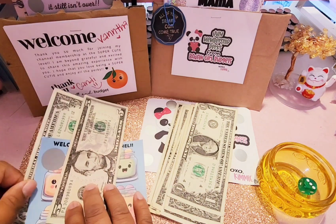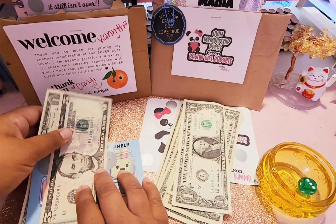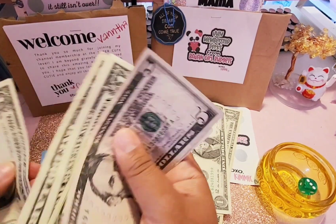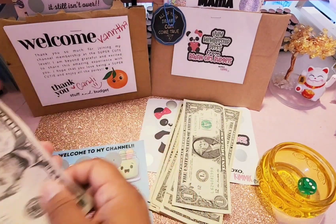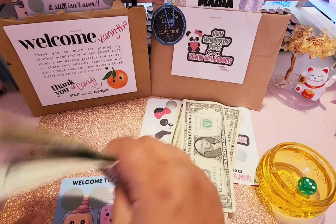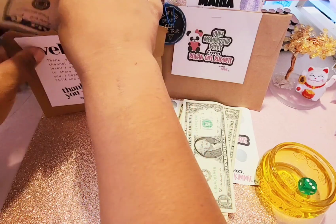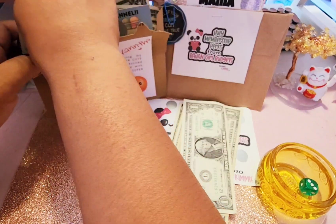There you go! $4! I gotta exchange. Okay, over here. There you go. So now we got $16. 5, 6, 7, 8, 9, 10, 11, 12, 13, 14, 15, 16. $16 going to Candy. Alright. I'm gonna put that in there. And I'm just gonna put the money in here. I'll find it a little bit later.